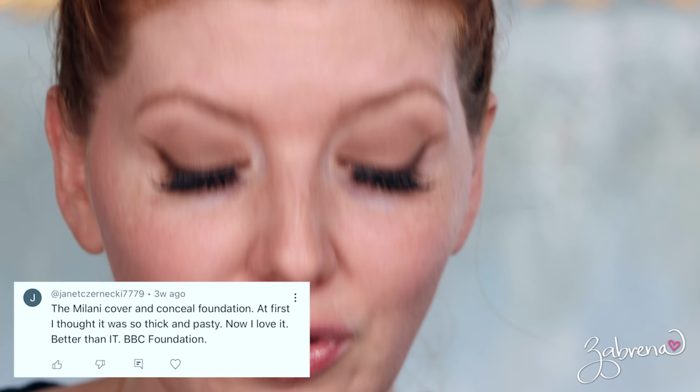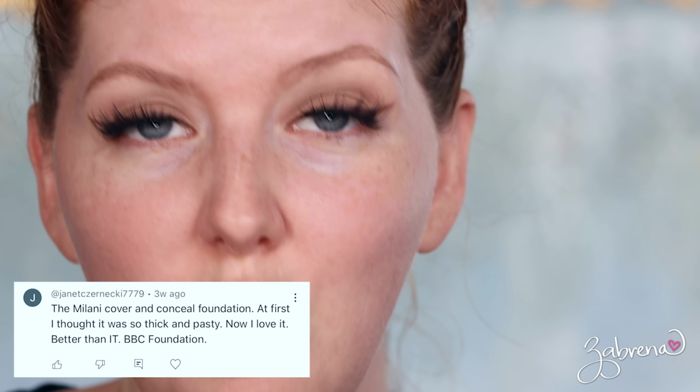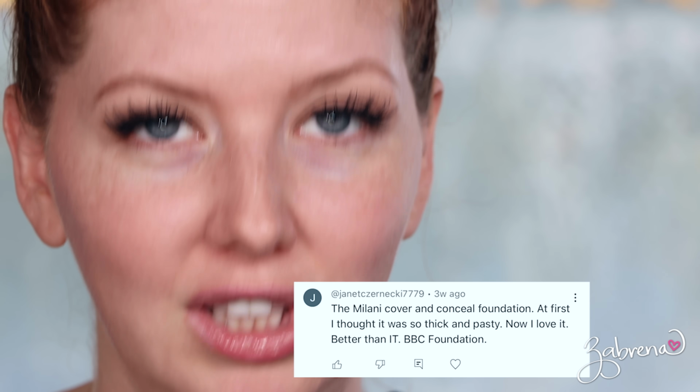From Janet Zernecki, the Milani Cover and Conceal Foundation. She said at first she thought it was so thick and pasty, but now she loves it, and she says it's better than its foundation. Shade that I'm using today is Porcelain for reference. I believe I don't like this one either, if we're being frank. It wasn't in my collection. I had to go out and buy it, and I believe I didn't like it for the same reason.